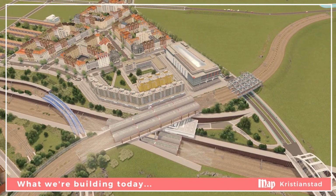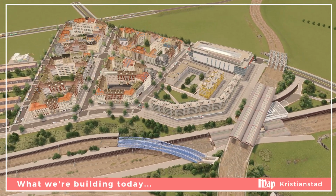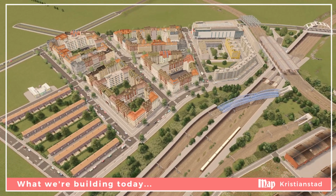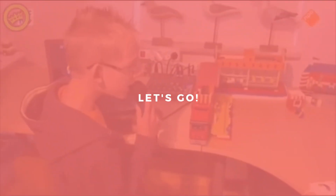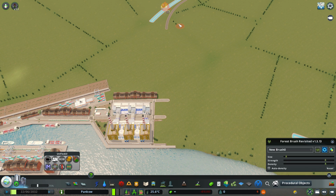Hey guys, today we are building a dense European neighborhood right next to one of the most important train stations of the city. Everything your citizens will need is in walking distance right around the station. Okay, let's go.